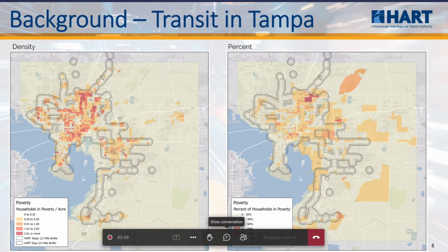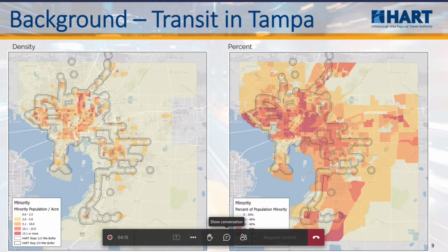Looking at poverty density on the left, and then a percentage of households per block group on the right, you can see this map pretty well demonstrates where the bulk of our ridership is: East Tampa, the Heights in West Tampa, and of course the university area. Some of these more dense apartment complexes don't represent a lot of ridership demand, and some of those areas are probably pretty obvious to most of you.